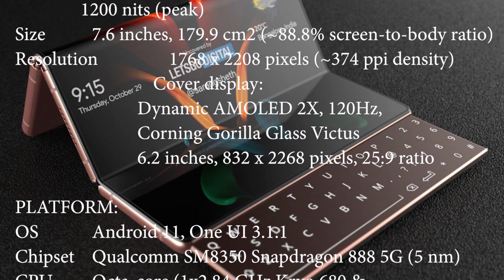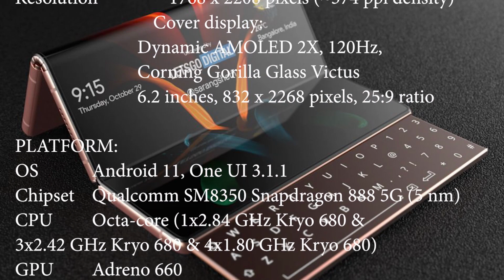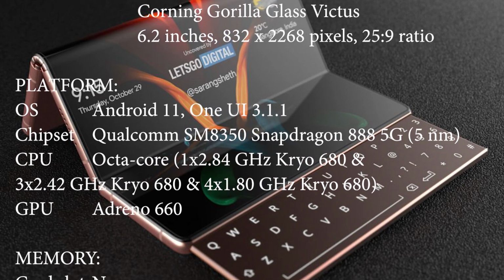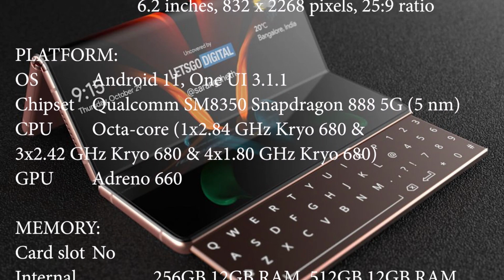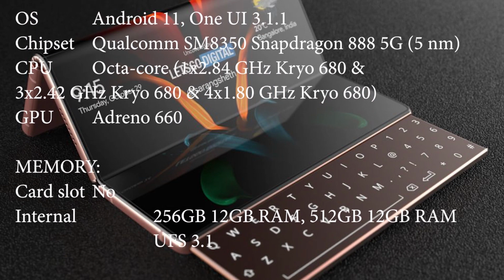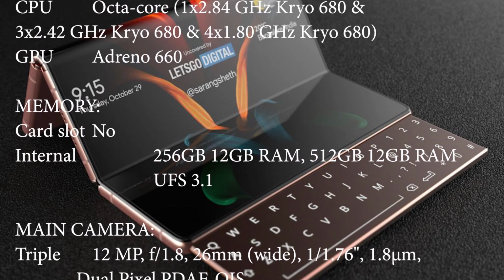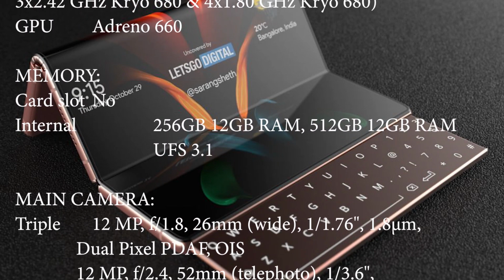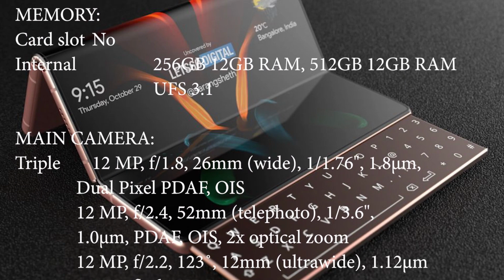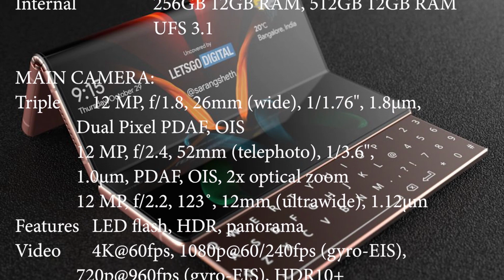For the platform, they are giving Android 11 with One UI 3.1.1. The chipset is the Snapdragon 888 5G I was telling you about, with a 5 nm processor size, so it will consume very little power. You can see the details here. All the information is given in this video, just view it. You can see the memory and card slot. It's giving you 12 GB RAM in both 256 and 512 GB storage.